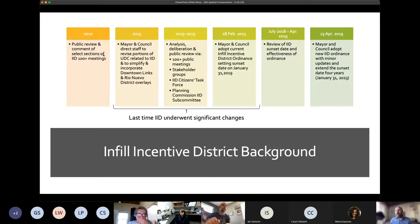So in 2018, we went back and spent close to a year, about 9 months or so, reviewing the sunset date and the effectiveness of the ordinance at the time. It was thought that it's working relatively well, but they also felt that, looking forward, there would be changes that we should look at in the future. So at the time, they adopted it with some minor updates, and then they extended the sunset date to January 31st, 2023, which, as you likely know, is coming up upon us pretty quickly. It's about 10 months away.